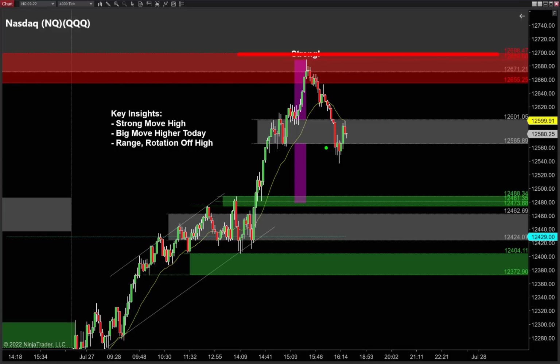There are two ways to use the 2-try rule in this situation. One would be a shallow pullback. Again, we're trying to get a deeper pullback down here to really rope in some of these bears and give us a nice big reward for a small amount of risk. So we know we're looking for that deep pullback. In the meantime, though, if I can get the bears coming out and trying to sell this, we're going to use the 2-try rule on a shallow pullback.